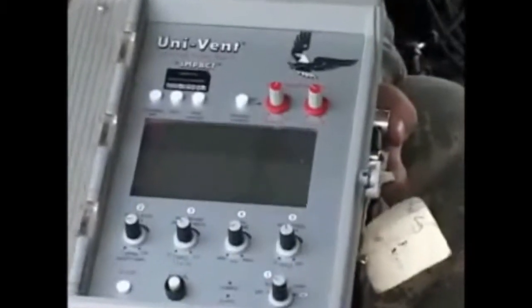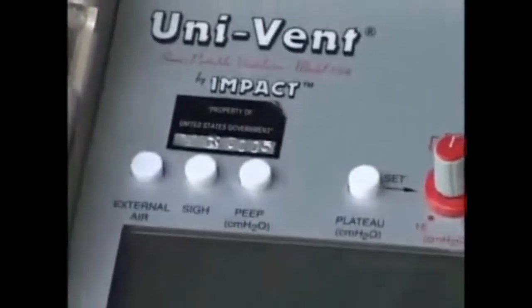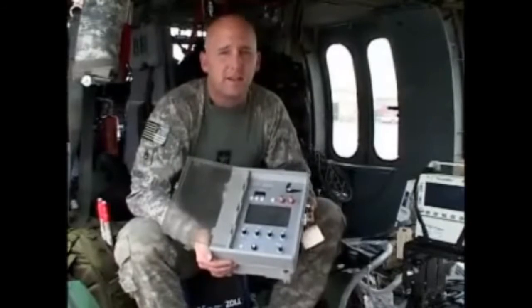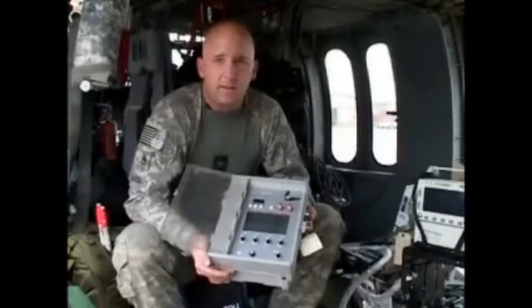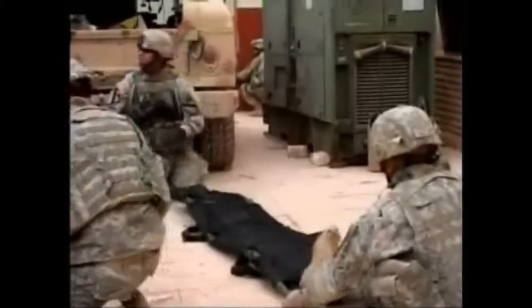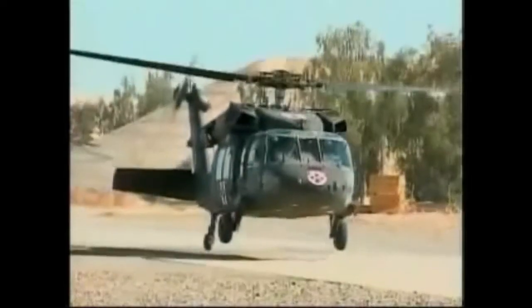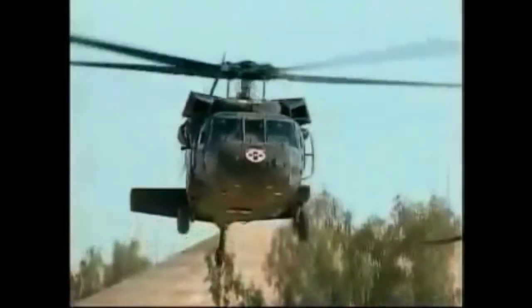The mini ventilator doesn't replace the chopper's existing unit, but it sure is a lot easier to use on most patients. This thing has a lot more moving parts, a lot more circuitry, and you've got to be a lot more delicate with it. Whereas the SAVE ventilator, you know, it's meant to be handled in a medevac environment. And it's simple enough to be operated by the rest of the air crew, freeing up the medic to take care of other patients. 50 of the new ventilators have already been sent downrange to our far forward medical teams.